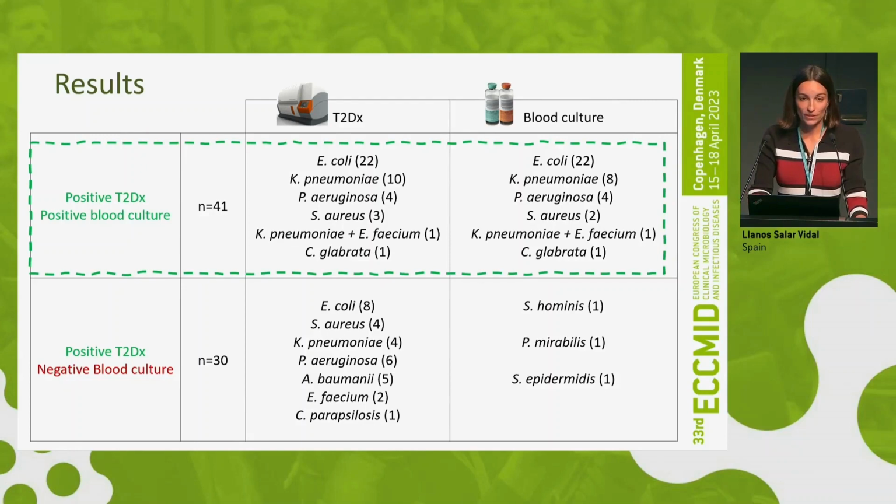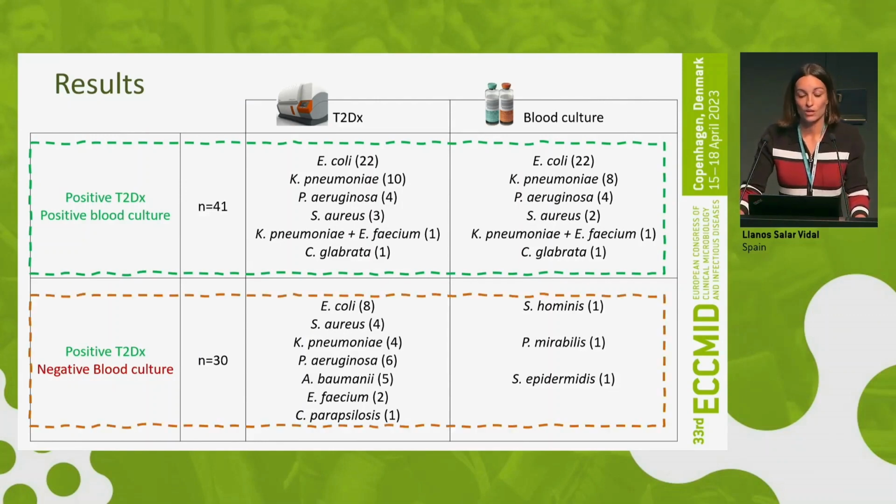As the T2 is a very sensitive technique with a very low limit of detection, we expected to have some positive results of the T2 accompanied by negative blood cultures. In around 10 cases, we obtained the same microorganism detected by the T2 in another type of sample, like a urine culture or synovial fluid culture. We also have some clinically doubtful results, especially those regarding positive results for Pseudomonas aeruginosa and Acinetobacter baumannii, as they are environmental microorganisms that can produce a contamination.